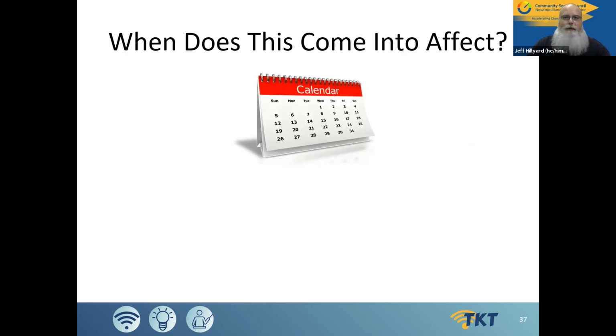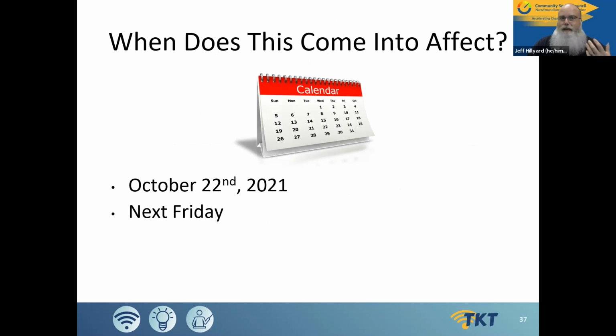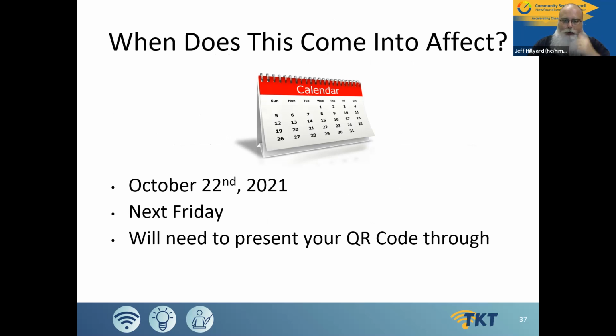When does this all come into effect? This is really important. October 22nd, 2021 is when this is all coming into effect, AKA next Friday. So you all have 1 week from today to get your QR code or to get your NLVaxPass installed on your device and get it all set up. You will need to present your QR code through either the NLVaxPass or the paper copy, like I said, once next Friday rolls around.